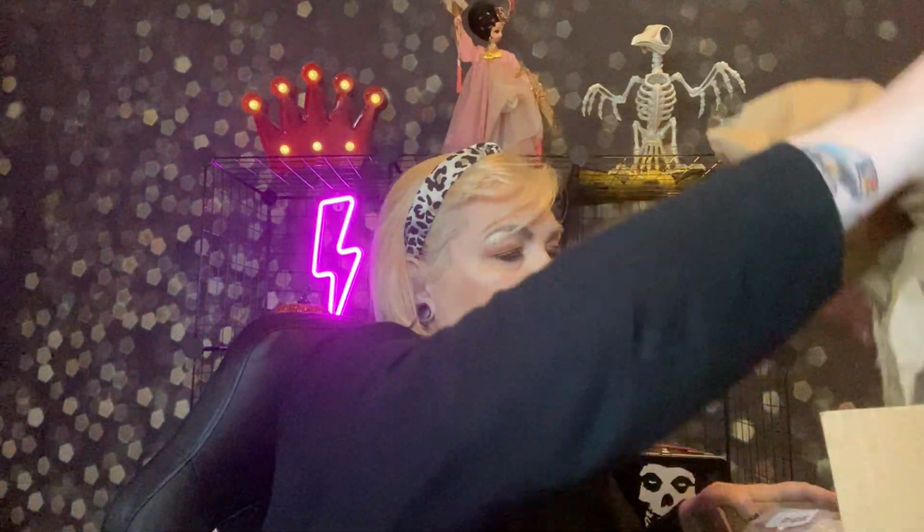Thank God my scissors are sharp. All right. And I've got some add-ons in here as well as my box. So, out goes the paper. The cat will enjoy that. Casting it out into the room.